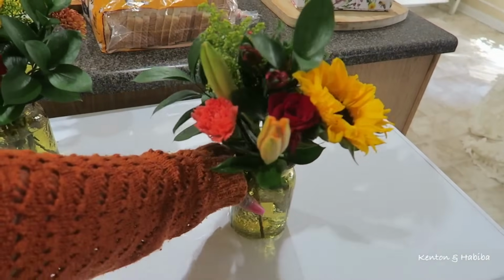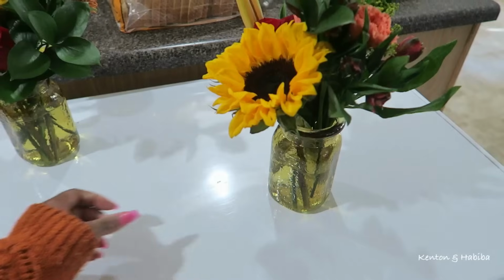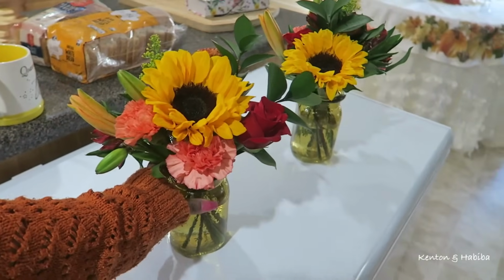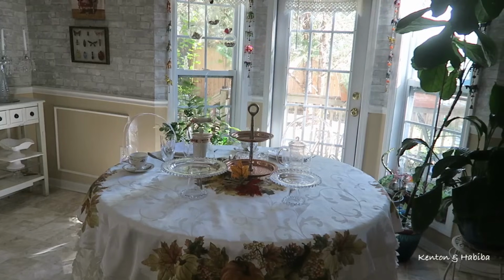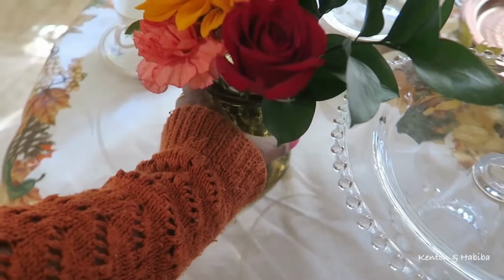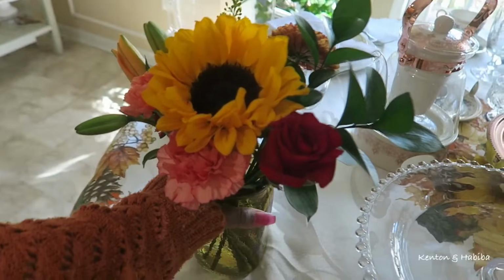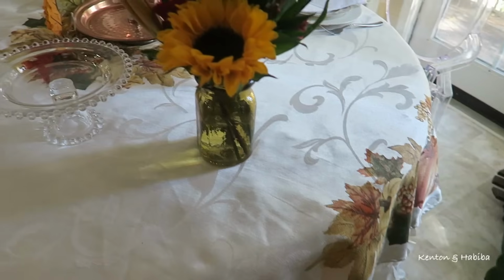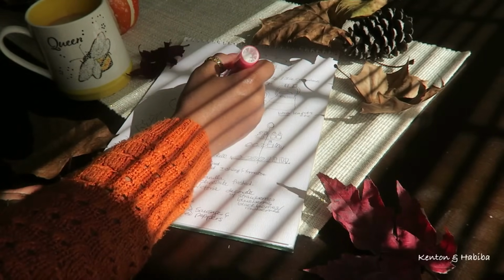It's a new day, a beautiful fall day, and we have some fresh flowers, brand new flowers, sunflowers, some roses. I think there's a few carnations and lilies in a simple colored mason jar. You will notice, even though I have a circular table, it's a large table, so I'm going to put each of the vases on each end of the table and let the cake stand take center stage. And make sure the flowers aren't too tall, because again, the cake stand with the food should be the tallest.